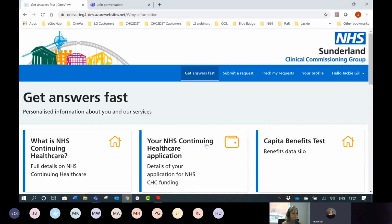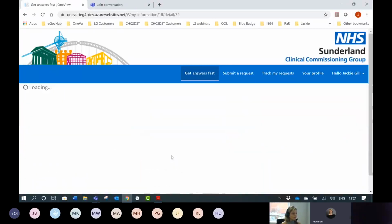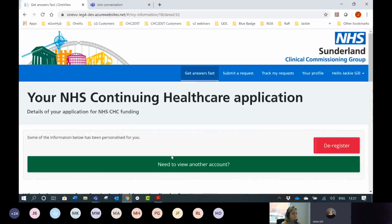So the tile here that says details of your application, if I were to click on that tile, it's now accessing real-time information held in the CHC case management system.